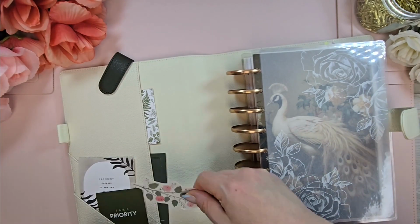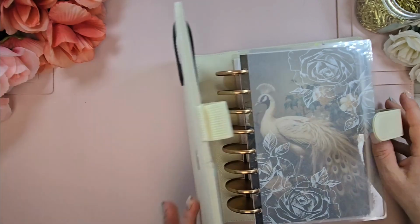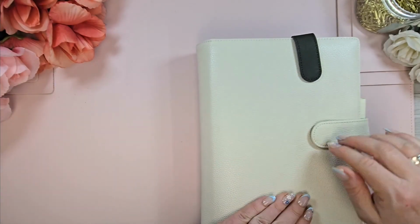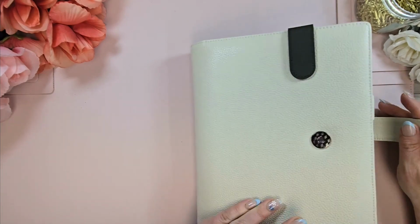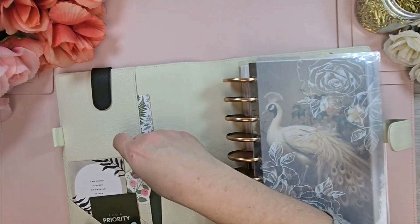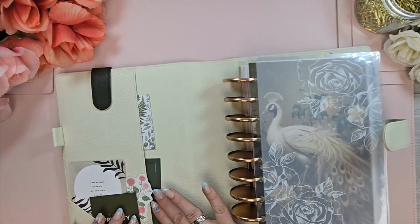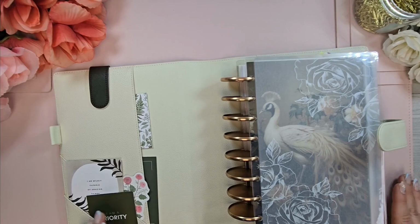Oopsie, losing my decor here. So this cover is a Jane's Agenda wrap cover in the color shell. This is the nori green clip we got in one of our sub boxes. So I just decorated the inside of it a little bit because it's fun, frankly.